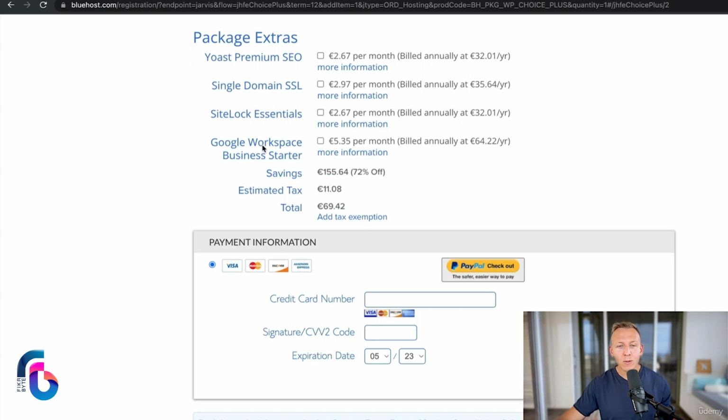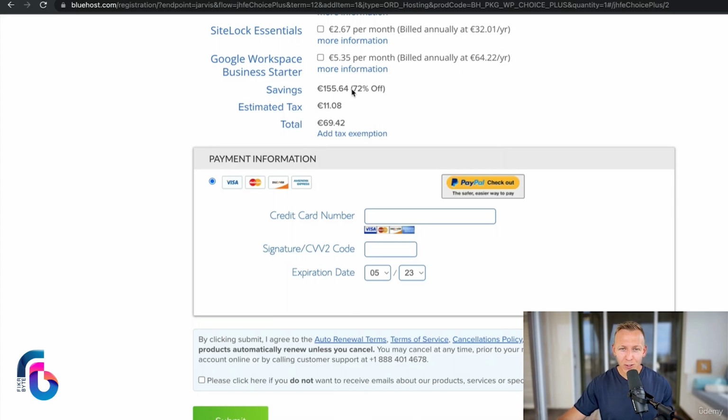And you don't need a Google Workspace business starter either. Some people might want it for their business and you get a unique email with it and everything, but we just don't need it. It's just an additional cost that we don't need to pay for. Scrolling down, as we can see, we're currently getting 72% savings. You might have more or less. In the end, amazing. So make sure you're using the discounted link to maximize your amount of savings.